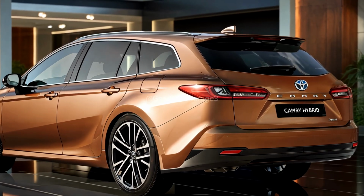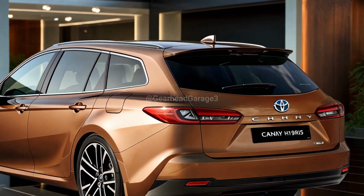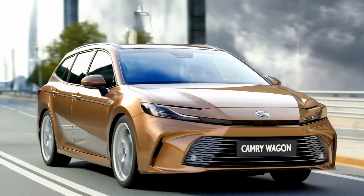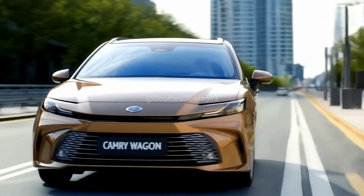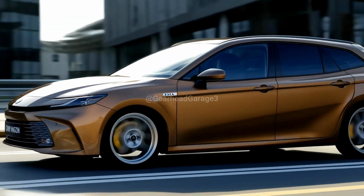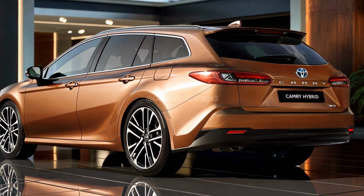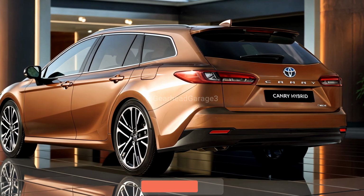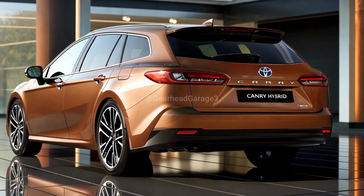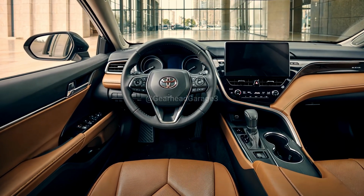And with the Camry reigning as the top passenger car in America for 23 years running, there's no question a fresh wagon variant would have instant brand recognition. Yet Toyota remains silent. Imagine a Camry wagon with 40 miles of electric range, a carpeted cargo floor sliding seamlessly into the cabin, and all the Toyota Safety Sense tech watching your back as you load groceries, bikes, or weekend luggage. It might seem fanciful, but today's renderings keep the conversation alive, and that's exactly why we're here.